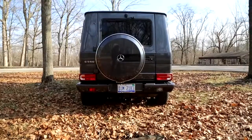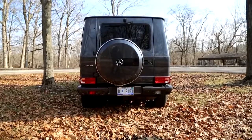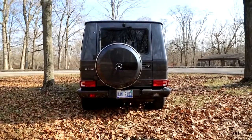This is not to say the G-Class has gone soft. It has permanent all-wheel drive, a two-speed transfer case, three independent locking differentials, 8 inches of ground clearance, plus an additional 8 inches of suspension travel, meaning you can go through some pretty gnarly terrain. Also, it can wade through almost 2 feet of water.